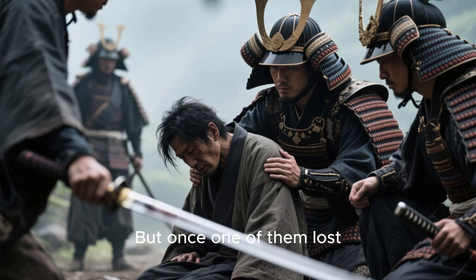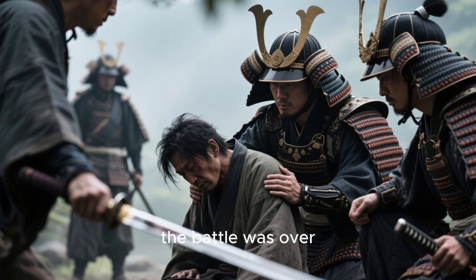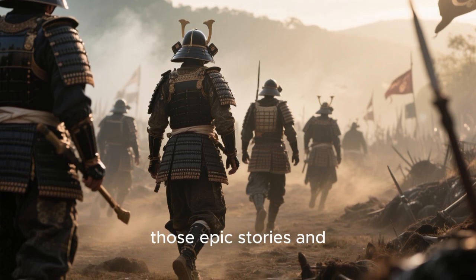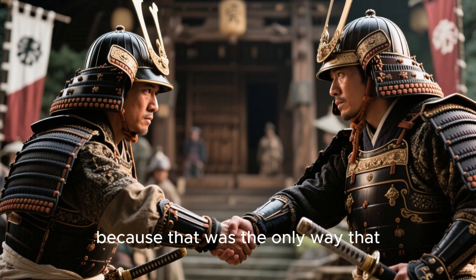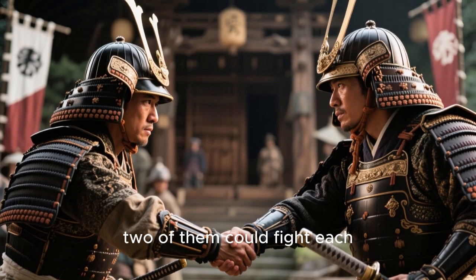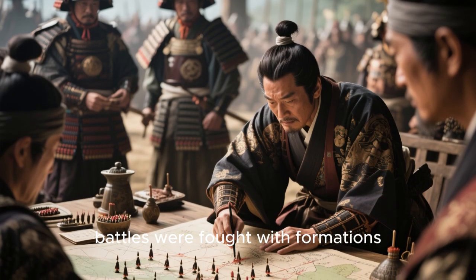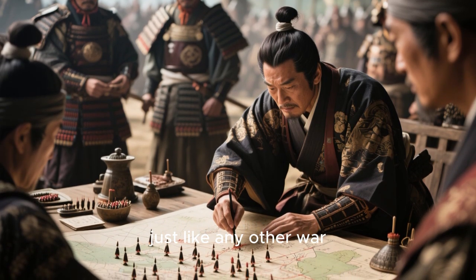But once one of them lost, whether by death or surrender, the battle was over. They would part ways and go home. That's why we have those epic stories and pictures of duels between samurai. Because that was the only way that two of them could fight each other one-on-one. Other than that, battles were fought with formations, tactics, and strategy, just like any other war.